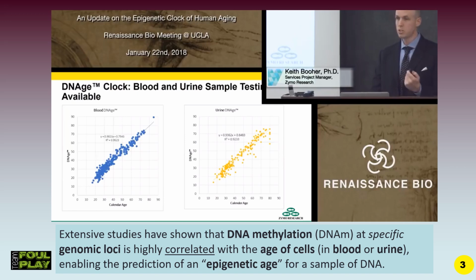And as we age, the DNA methylation pattern in our DNA alters over time. Now, what's important to note here is that the DNA methylation pattern at the specific genomic loci is highly correlated with the age of the cells that you're studying. Now, this type of methylation analysis has been done for blood and urine. So the importance of this is that it now enables a research team to make a prediction of an epigenetic age for a specific sample of DNA.